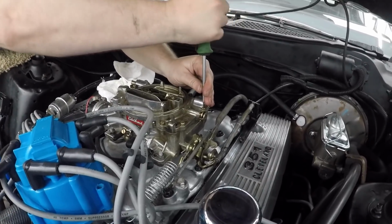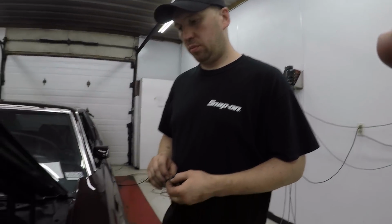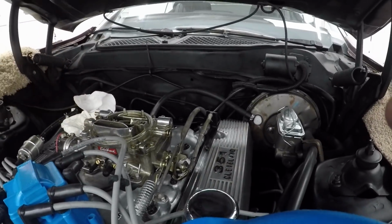John's going to put the accelerator pump arm and the choke lever back on this side. That's that mechanical advantage thing. Okay. Right. Good. So there we go.